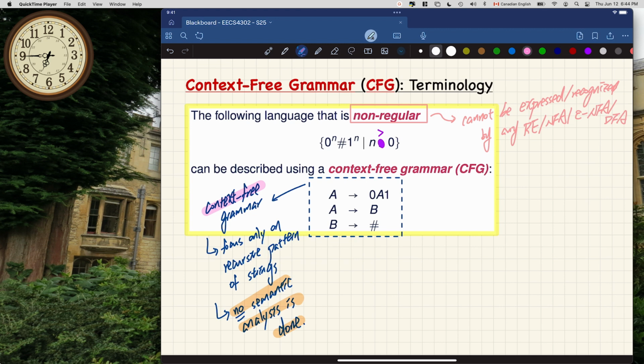And then let's talk about the different terms. Let's start with the left-hand side. The left-hand side here, you can see A and B. So these are called the non-terminals. Meaning that whenever you got A or B somewhere in your string, that means your string is incomplete. You should still do more derivation. It's not terminating. Or we call it the variables.